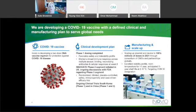So this is really just a summary slide of what we did essentially in the last 12 months. Very early in January, we received the genetic sequence of SARS-CoV-2 from the Chinese authorities. We immediately designed, and did this in silico, of course, using a computer algorithm, the design of our COVID-19 vaccine. As I said, it's a DNA version. It's a 2-dose regime in the clinic, so you get 2 immunizations, one at day 0, one at week 4. And as I said, it's delivered into the skin.